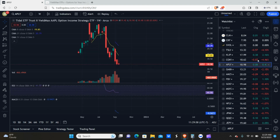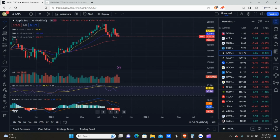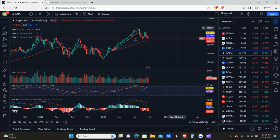Now let's take a look at some of the underlyings here. So you got APLY. We're going to type in Apple, AAPL. As you guys can see on the weekly, this thing basically more or less is kind of testing this previous resistance here. You can say previous resistance is roughly about 170 to 180, and that's pretty much right about where Apple's sitting. The MACD and the RSI, they did have a death cross, but they are still in bullish territory, which means they need to be above the 50 and the 0 on the respective indicators. We're still technically in an uptrend because we have not seen a candle close below this red EMA here. So Apple overall still looks pretty bullish.